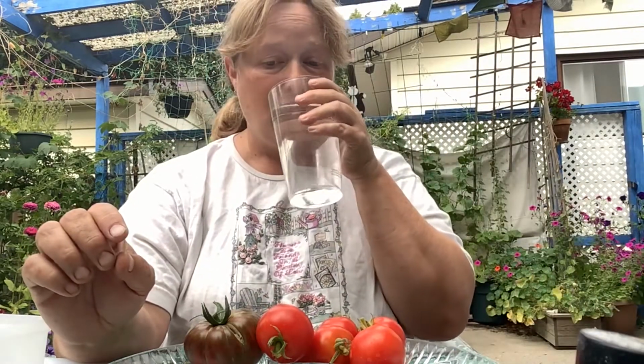I have a glass of water here to cleanse my palate. And one of the things I've noticed with cherry tomatoes, at least from my experience, is that they have to be dead ripe in order to be at their sweetest. But my personal favorite is the Sweet Aperitif, and it produces cherry tomatoes in nice big long trusses.